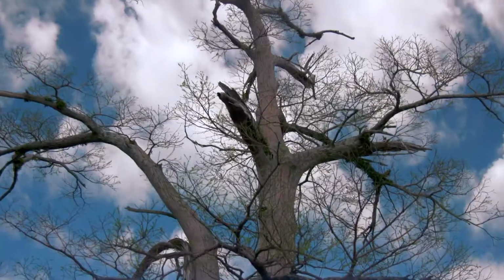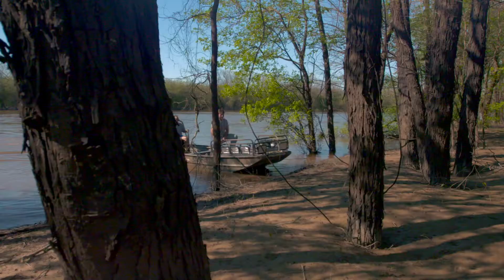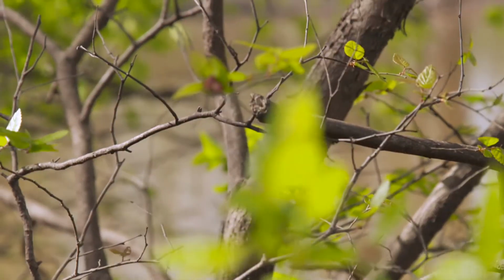I'm big on taking inspiration from the environment we're in. We're in a beautiful place, so we're gonna find a lot of things out in nature that we can bring in and use in the cabin. Today, we're looking for a cypress knee to hold up the end of the new bar top we're installing.